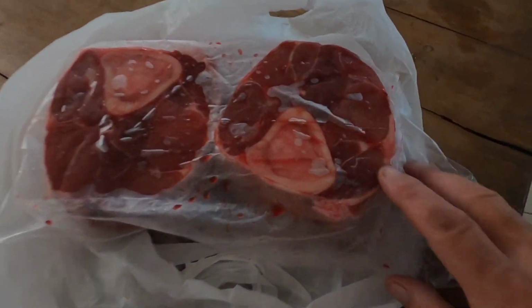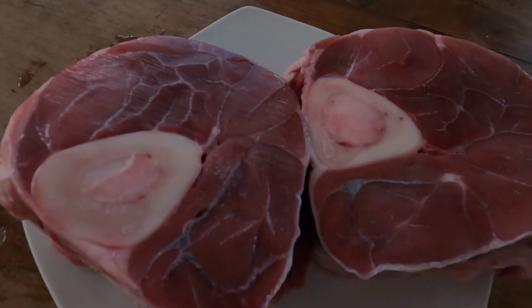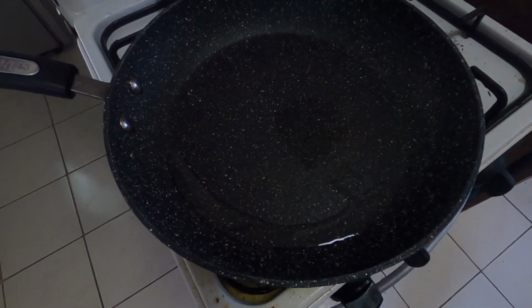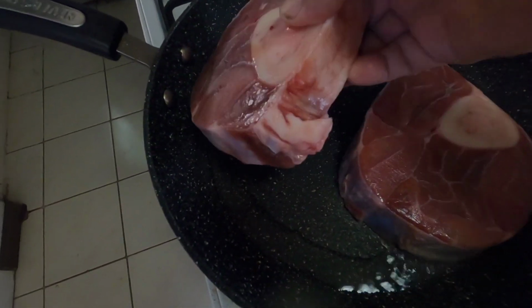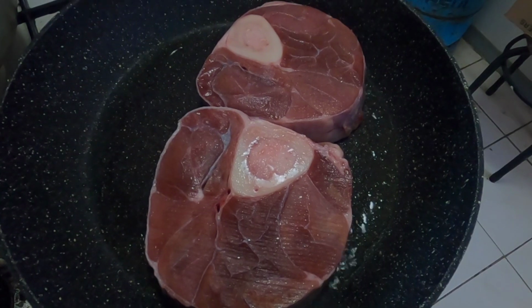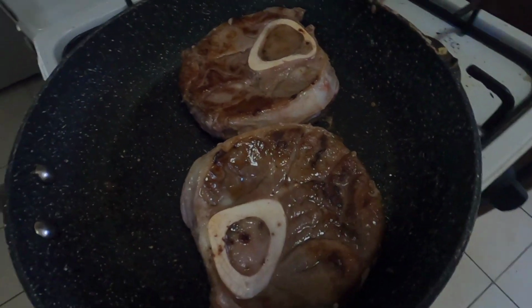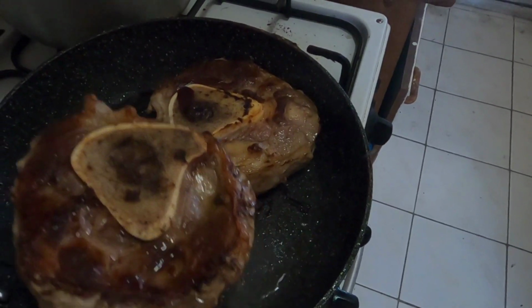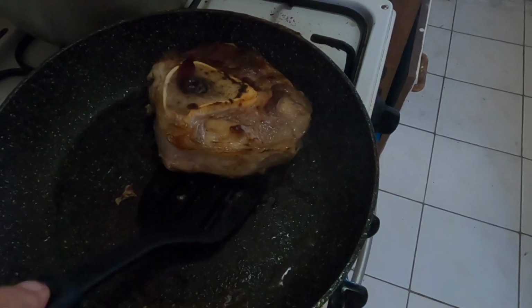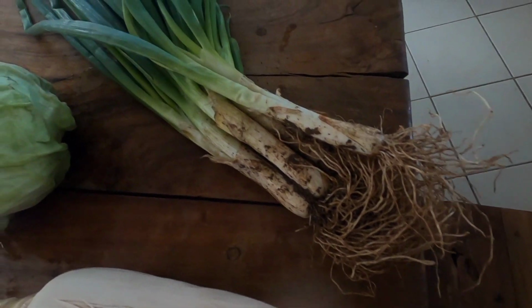Here's the meat they gave me. Nice beef shanks. Nice marrow in the middle there. The first thing I do with them, get them sizzling in that pan. Get some colour on them. Get the meat seared. And once the meat's seared, gonna get it into this big pan which I'm gonna cook the bulalo in. There you go, 4 big steaks.